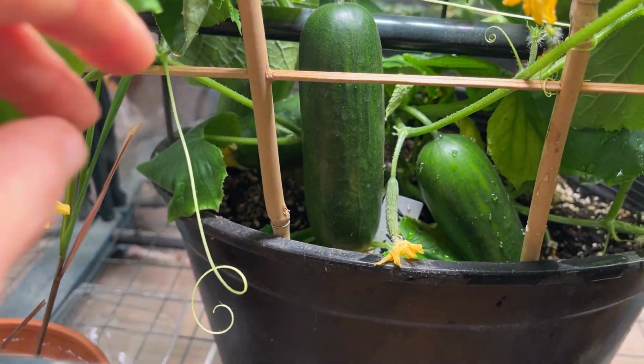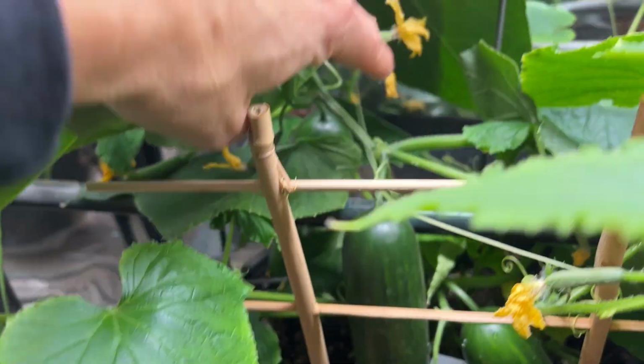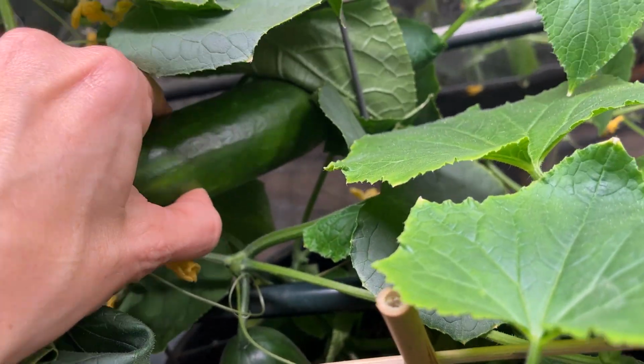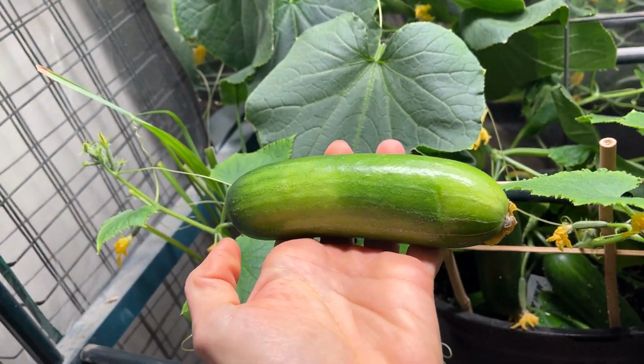It's also parthenocarpic, setting all female flowers and self-pollinating, so I didn't have to fuss with going in with a little paintbrush or something and hand-pollinating the blooms. And the final great trait for indoor growing is that it's very quick to mature. So I was picking cucumbers within only about a month and a half of planting from seed. This one was super easy to grow.